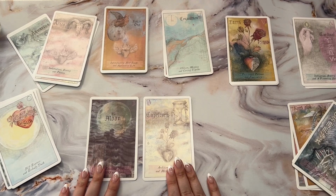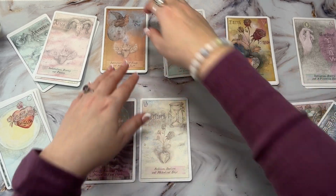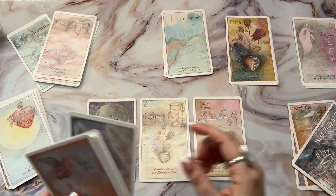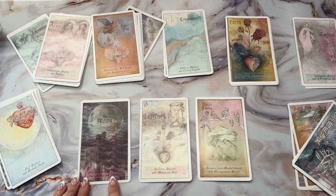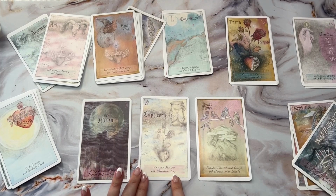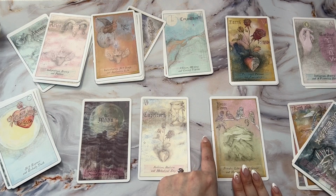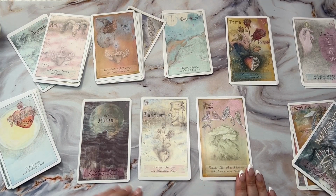Now, what house am I? What house is this? 12? 11. Let's add a little spice. I satisfy emotional needs, nurture self and others through ambition, realism, and methodical steps in the realm of friends, like-minded groups, and humanitarian beliefs.